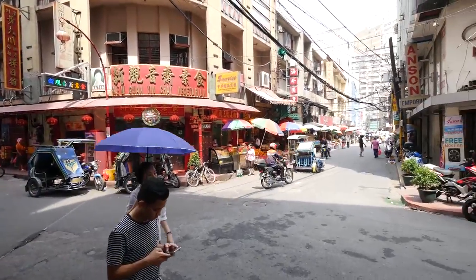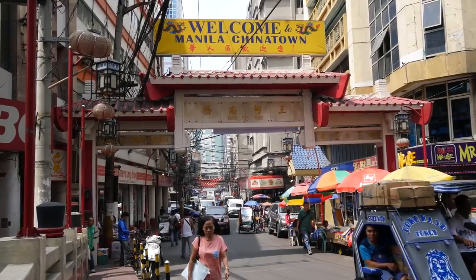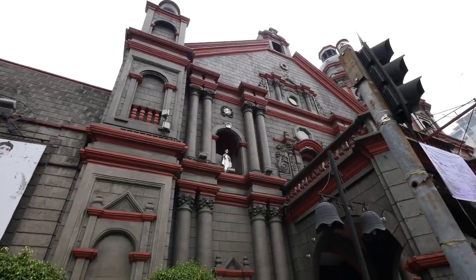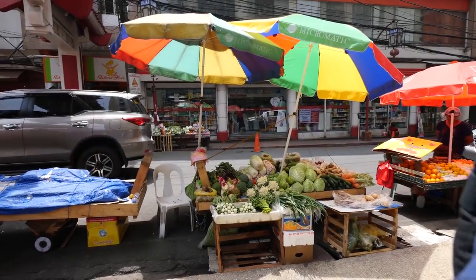Something interesting about Binondo that I really wanted to share with you is that it is one of the oldest, if not the oldest, established Chinatowns in the world. And it dates back to 1594 when the Spaniards set this area apart as an area for Chinese to settle, which is across the river, the Pasig River, from Intramuros, which is the Spanish area of colonial rule in Manila in the Philippines.